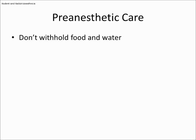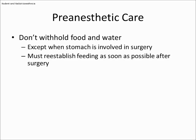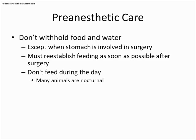So you never withhold food, you never withhold water, unless the stomach is involved with surgery. True or false, Les, the rabbit can vomit. False, the rabbit cannot vomit. Danny, what's the other species that cannot vomit? Horses. Perfect. So on a test that I might give you down the road, rabbits and horses cannot vomit. So you don't really worry about regurgitation. So we want to start feeding them as soon as possible.